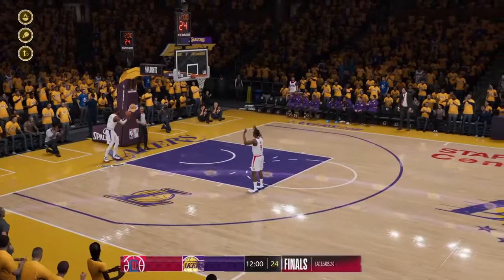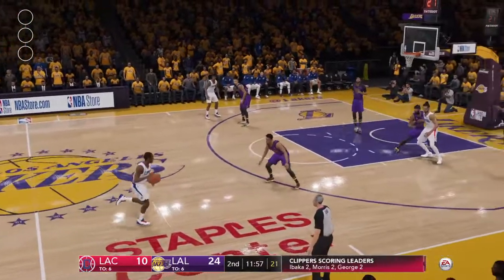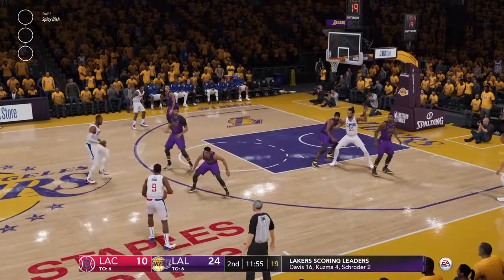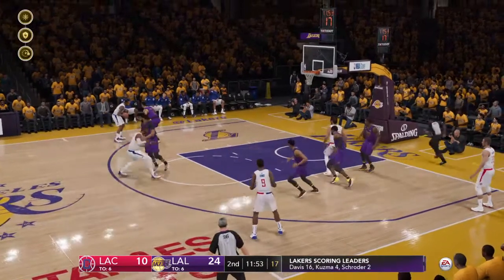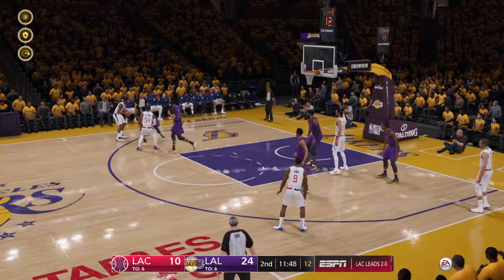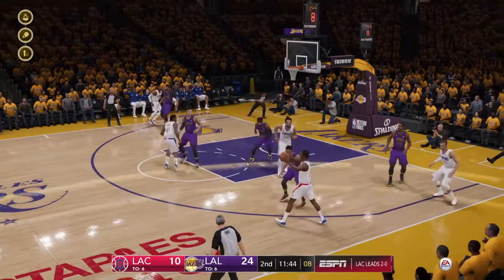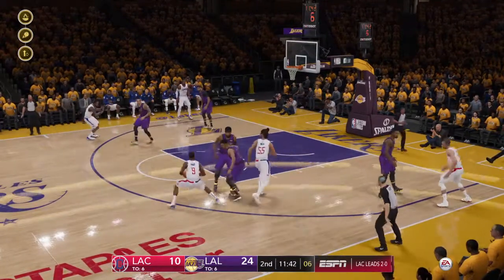Ed Cohen, Jay Williams with you as we get things started here in the second quarter. Rondo into the front court. 14-point deficit to Leonard. Screen coming. Oh, highlight moves. Tough to pull off with the defender all over you.